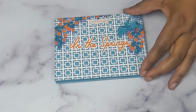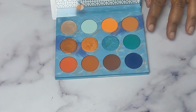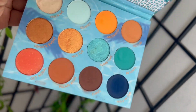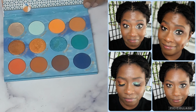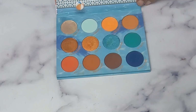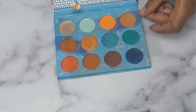Now this palette is from ColourPop. It's the In the Springs palette. Beautiful packaging and beautiful browns and blues. Just a lovely palette. It was great to use, but once again, it's okay. It's going to give you a good look, but I'm not sure if this is their great or okay formula, but I think it's just okay. You're going to get a pretty look, but it's just okay.